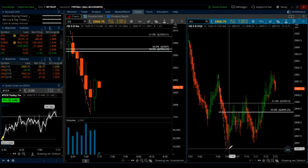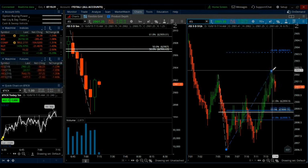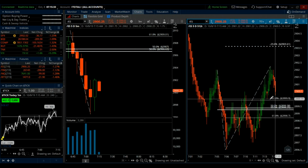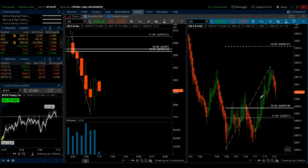Still in these high ticks. I'm going to draw up the long, just to know where it is here. See what we get.